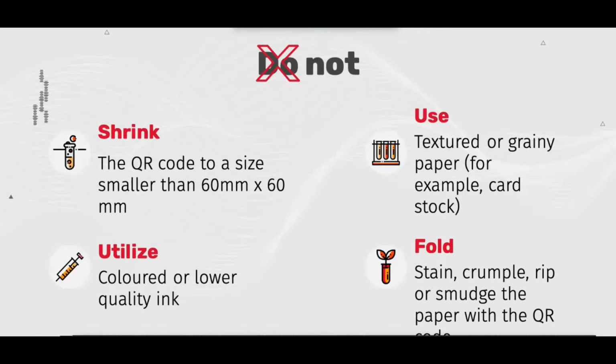Okay, so some do nots. So try not to shrink the QR code to anything smaller than the 60 by 60 millimeters. Again, you want to make sure that it is black and white with no low quality ink, because again, then it won't be readable. Don't use any textured or grainy paper like cardstock. The easiest would probably be just white printer paper. And make sure you don't fold the paper, or have any stains, crumples, rips, or even smudges on the QR code.